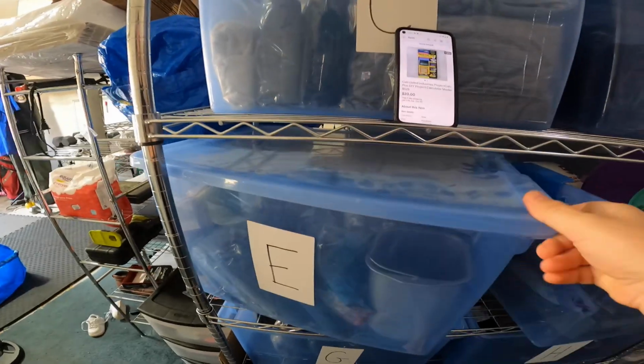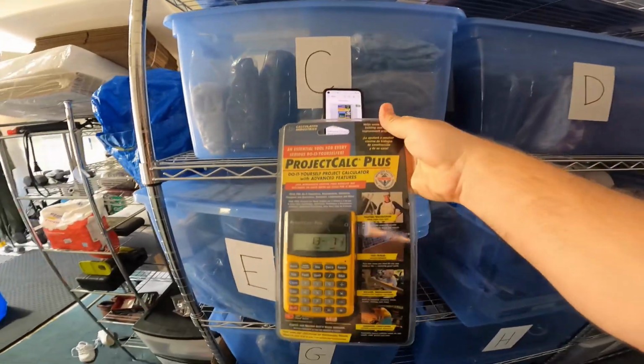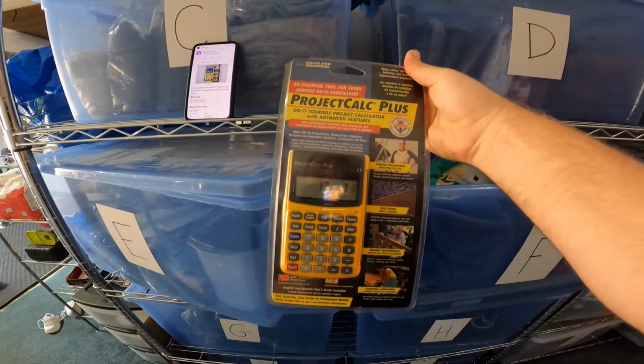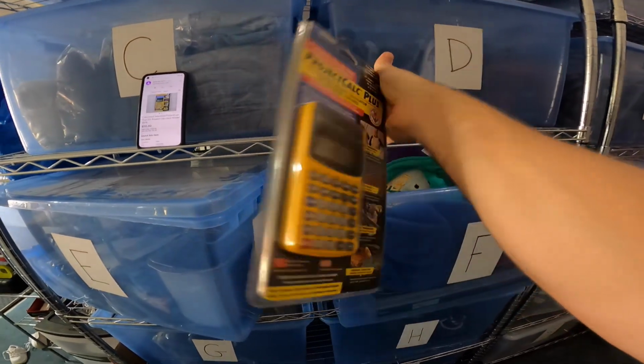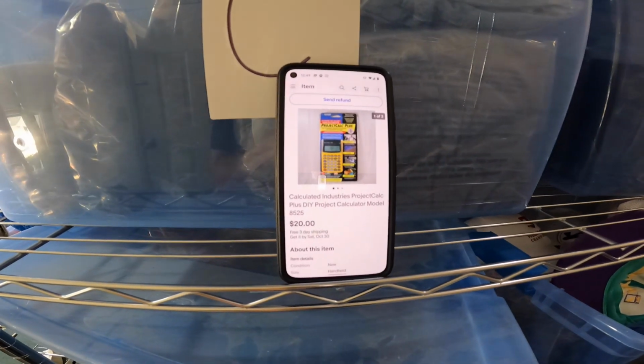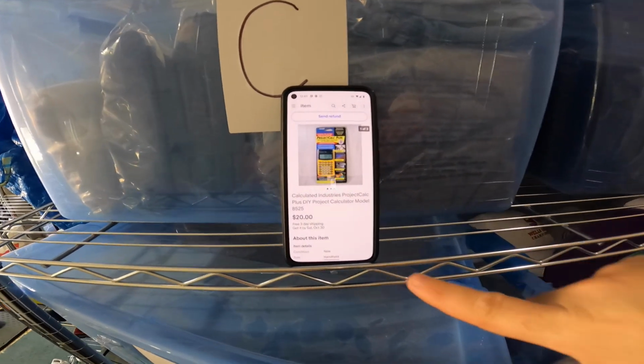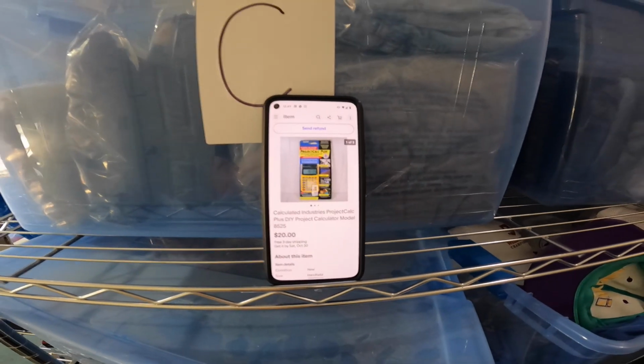Next item is right here in the E bin, and it is a project calculator. We picked this up at the Goodwill grand opening the other day. I think it was like $3.97 or something like that, and this sold for $20 free shipping. We accepted an offer on this. I think I originally had it listed for $24.99 free shipping, but again, happy to be accepting offers on some stuff.